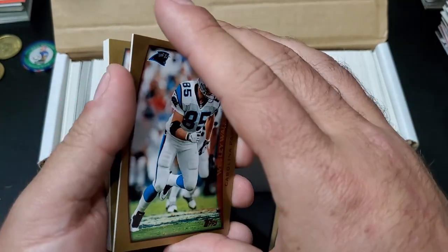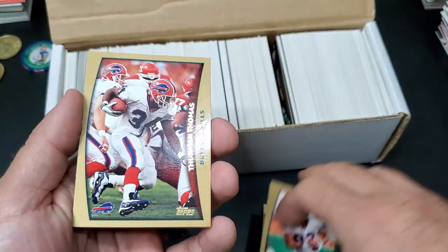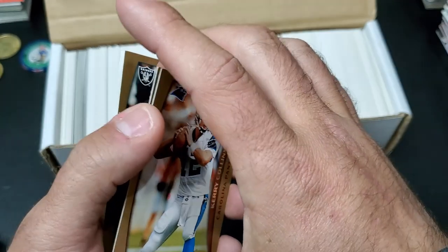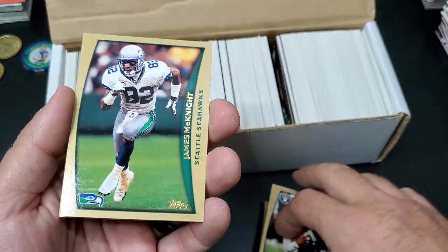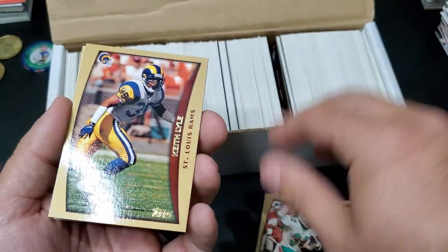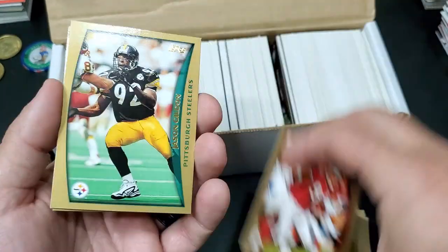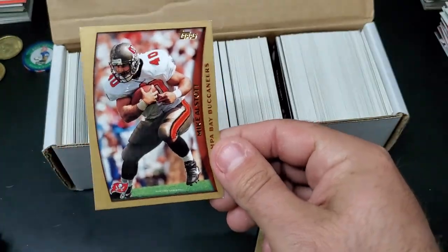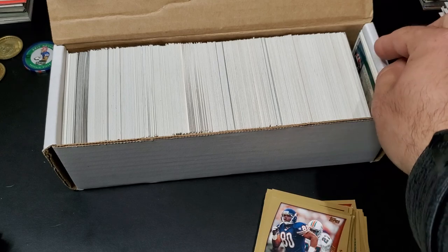Hear that? Wesley Walls. It's a sound you never want to hear pulling cards. Ben Coates, Andre Reed, Thurman Thomas, Kerry Collins. Come on, just show me a rookie card so I know that they're still in here. Robert Jones, Tim Brown, James McKnight, Davis, Jesse McPhail, Keith Lyle, Jason Gilden, Curtis Conway, Mike Alstott. Good old Mike Alstott. I wish they had more fullbacks like him. Just a big bruising runner.